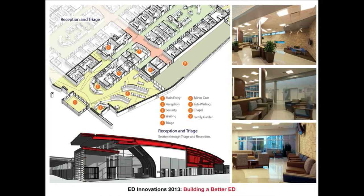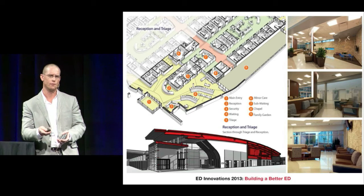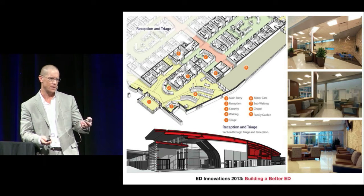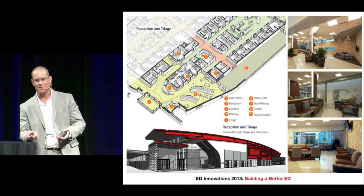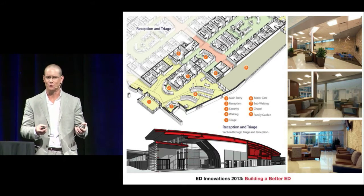And let's see, on this particular side, one of the things that we were able to do that we really liked is we wanted to have a minor care area that we could street and treat, take care of the fours and fives, keep them vertical. So the initial design had four recliners just off of the triage. And then across from that, it had a sub-waiting or a results waiting area. As things happened through design, we ended up losing two of the recliners for a discharge consult area.